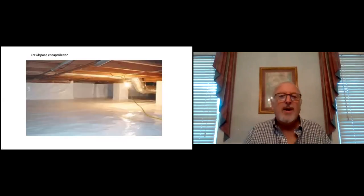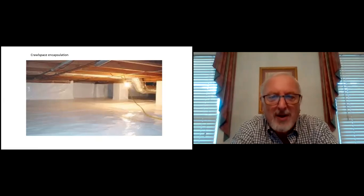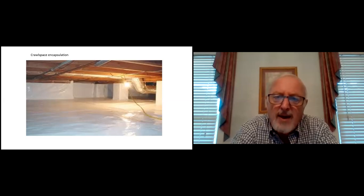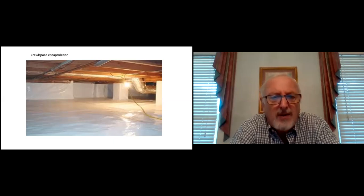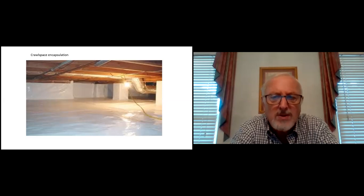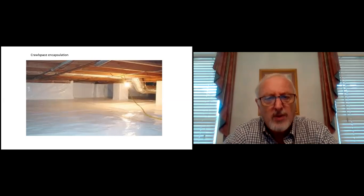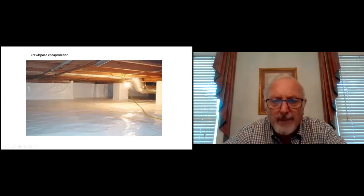And this is what encapsulation would be. And this is a pleasure to do for an inspector to get in. You've got plenty of height. It's all clean. And the way they do this is they actually close off the air vents that are in the foundation so that there is no outside air circulating through here, and they run the plastic or the vapor barrier all the way up the walls. It's all sealed very tightly, and it works out very well for keeping the mold and everything down.